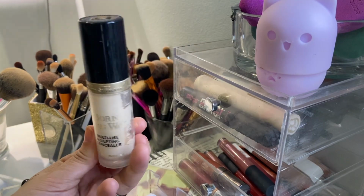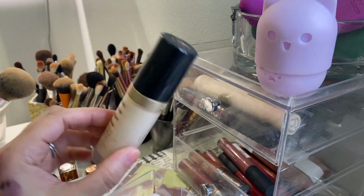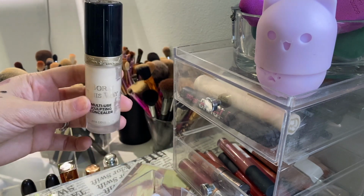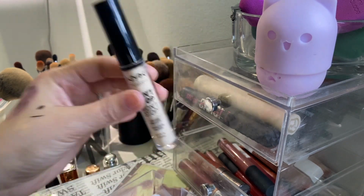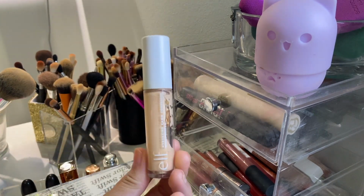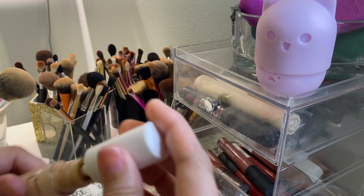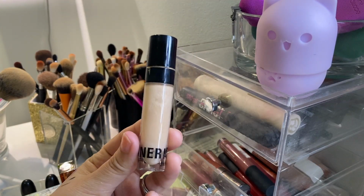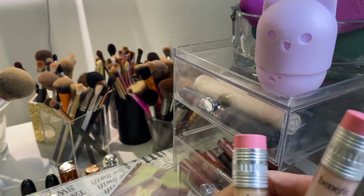Guys, this, Born This Way, I love it, but this is expired, done. And it's too white, look at this. This is way too light for my skin, no. This, love it, too white, old. Can never get enough of this concealer. Ugh, but it's expired. Oh my God, no, done. Love the Kylie Skin, I will keep using this. Old and expired.